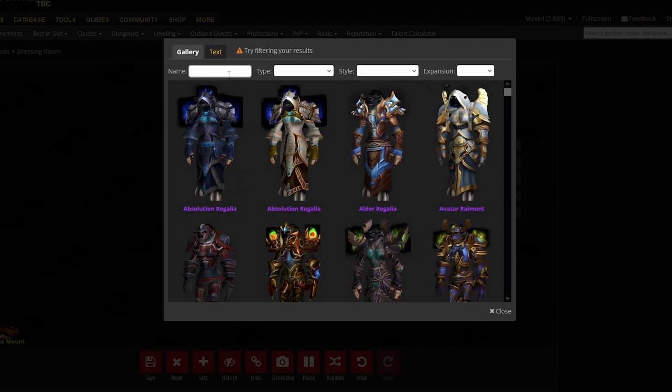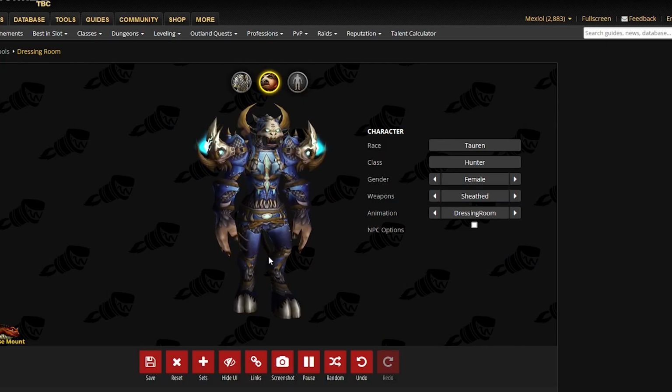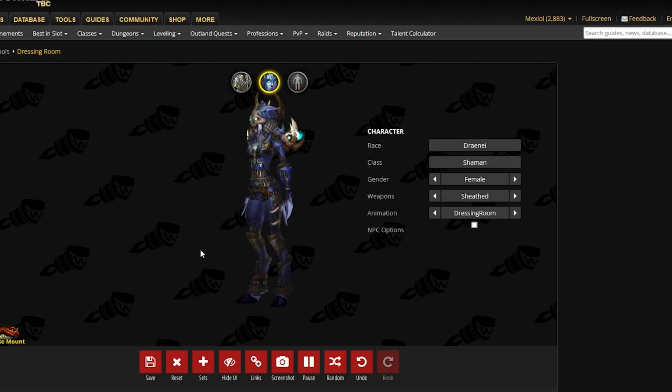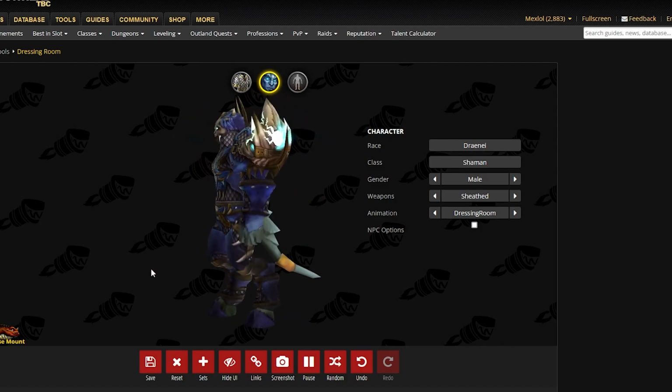Okay, now we got Hunter, Rift Stalker, tier 5. Now this is a controversial looking set. You got the thematic of stalking rifts, which I'm not sure what they were going for. They were kind of going, maybe the Hunter being in Outland, stalks creatures across the rifts. You got Draenei Hunter here, kind of a rarity.